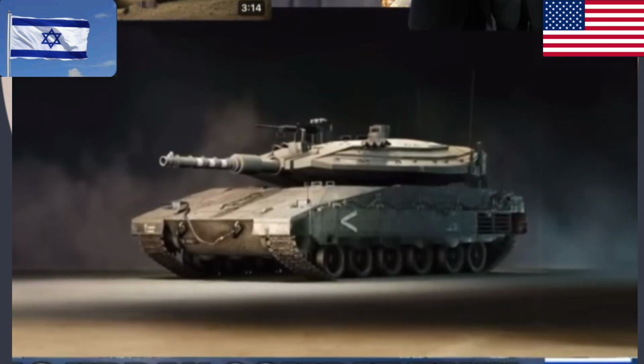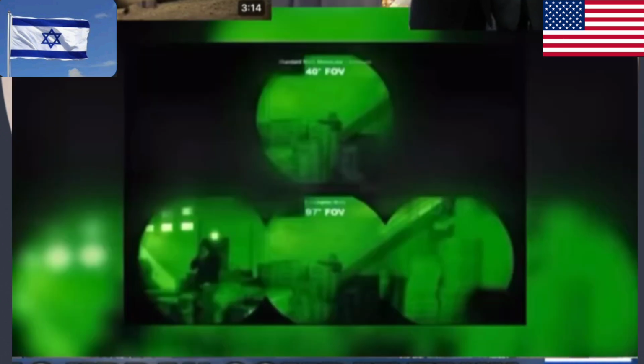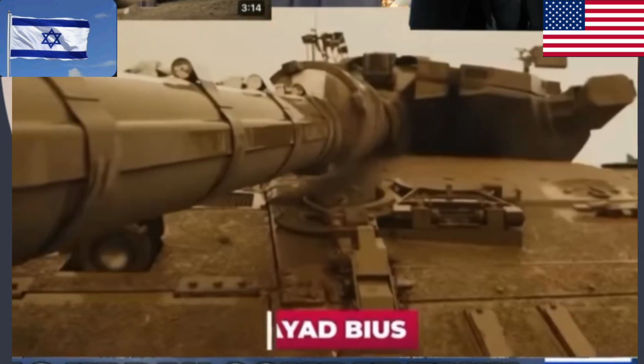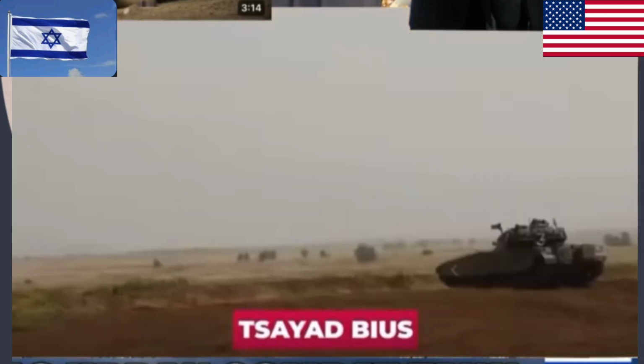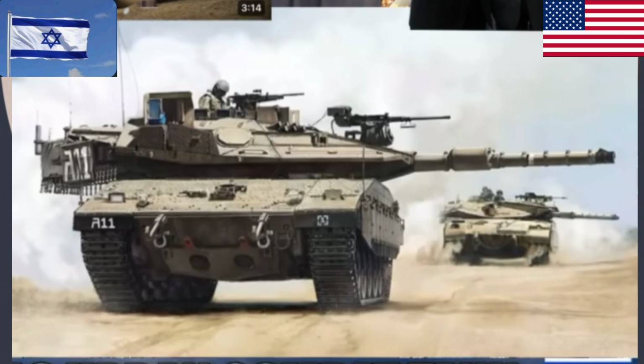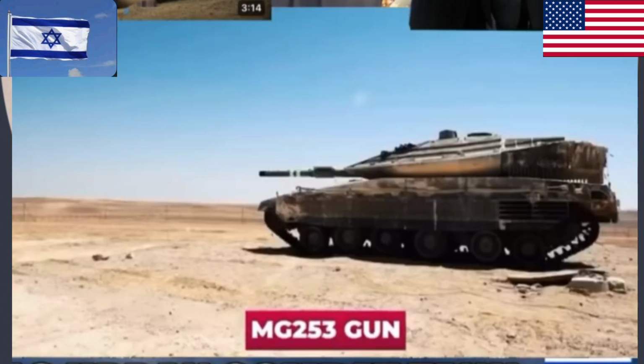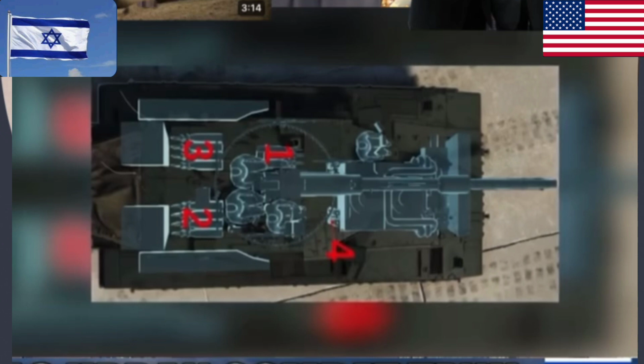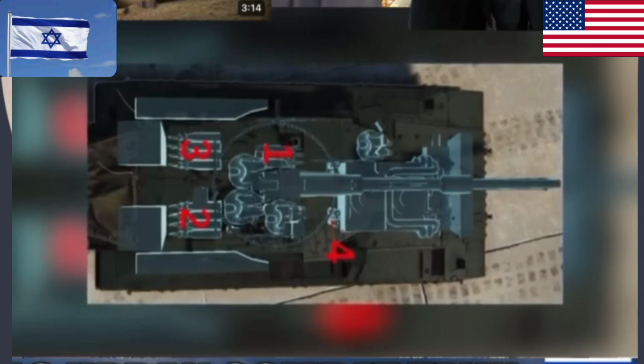The underbody mine protection became more reliable. The tank commander received a new panoramic sight with a thermal imager. The gunner's sight is mounted on the roof. The tank was equipped with a new Sayad fire control system. The MERKAVA Mk4 is equipped with a new MG253 gun, which can withstand higher pressure of powder gases. In the turret recess, there's an automatic loader which holds 10 shells. The rest of the ammunition is located in the stern of the tank.